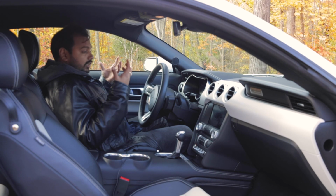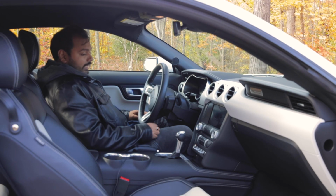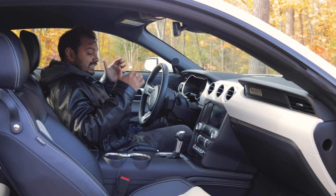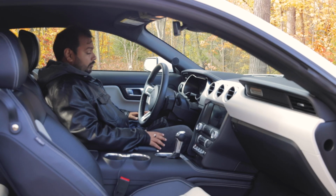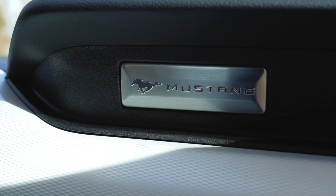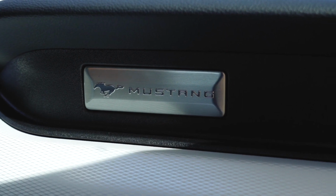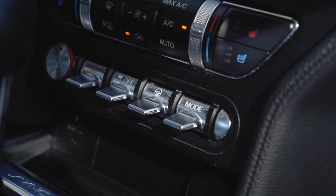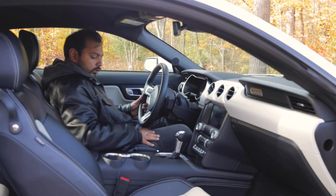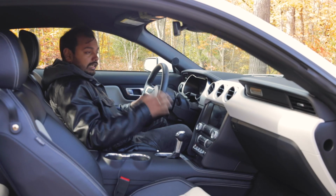Now I'm inside the Ford Mustang GT, and the retro theme that Ford has been trying to put out with this car really stands out inside the car. You've got some very old school elements like this dashboard part which has Mustang embossed on it. The AC vents look very old school. The switch gear looks very old school as well, and has a very nice click actually, to be very honest with you. The gear lever has a very old school look, but everything feels really nice and premium.